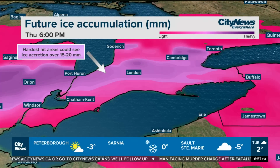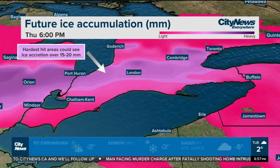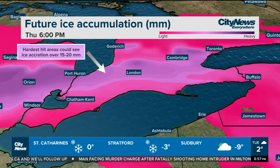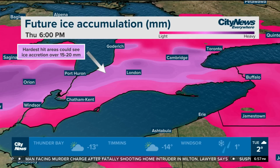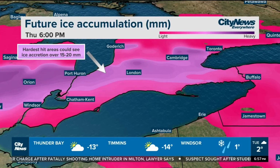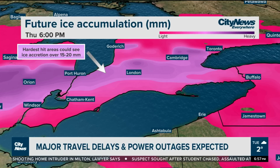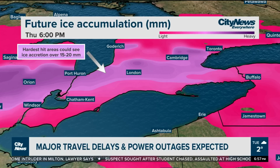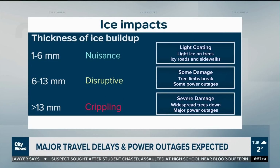But where we're expecting the greatest power outage risk, highest risk, and as well as the most prolonged risk of power outages is going to be where we see the ice accumulating. Some of these areas could be seeing ice accretion over 15 millimeters, sometimes over 20 in some spots, if we get that prolonged freezing rain. And some areas may be looking at a good 15 to 18 plus hours of freezing rain. So that's going to give it a lot of chance to build up.